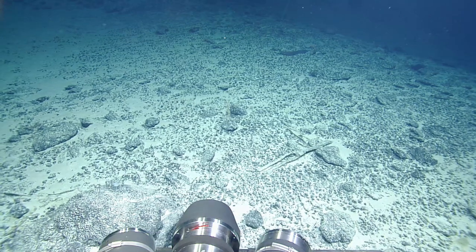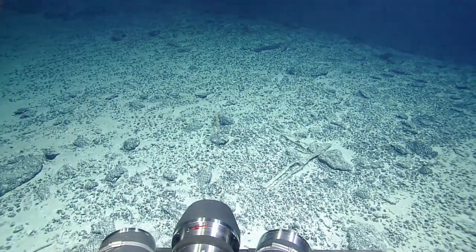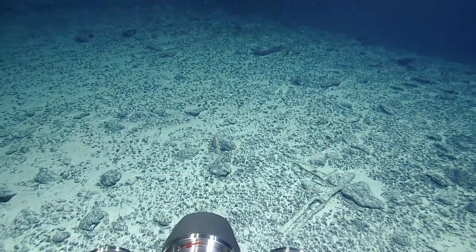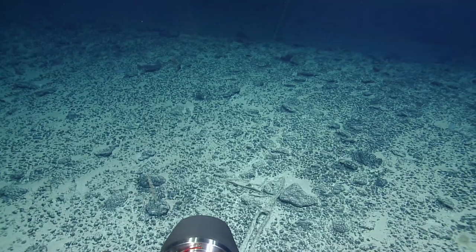Okay. There's another one of those wishbone sponge stalks. Oh, yeah. Probably a sponge. Can we zoom on fish? Oh, yeah. I like fish. Video, I'll set you up for that. Cool.